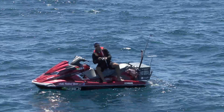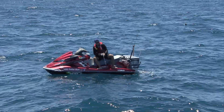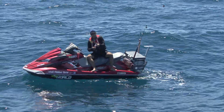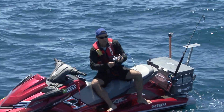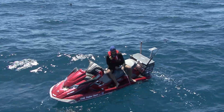Been fishing all day. We haven't had a bite for probably about 4 hours. We've gone back and forth between spots. Came onto some nice sign, and I dropped the jig down. The sounder, the Lowrance just went red, and hooked up to something that feels quite nice.